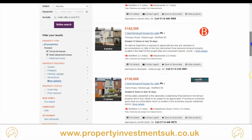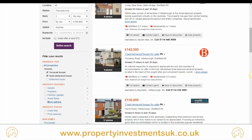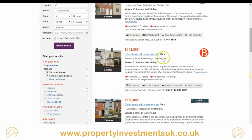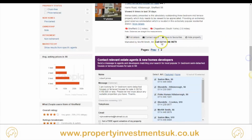Now again, just being conscious of the price point in terms of what we would maybe want to be finding properties at if we're sourcing them for other investors. 142 for a three bed might not work. It might work, obviously you just need to know a little bit more about Jane's criteria in terms of price ranges and stuff, but the area is right, 3 to 4 bedrooms is right, looking to sell on to other investors is right. So let's consider, if we're looking at rental yield as a focus, then we're going to want to buy it at a decent price. So that one's not too bad, viewed only 45 times in the last 30 days, certainly interesting enough to add to our shortlist of potential deals.